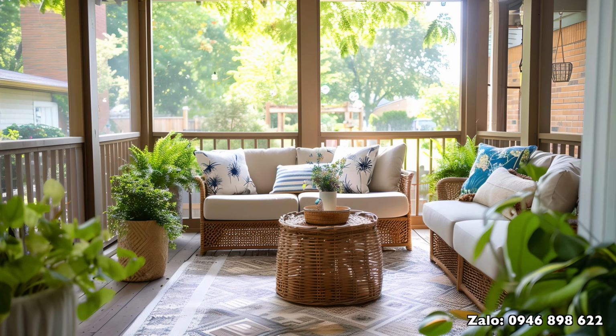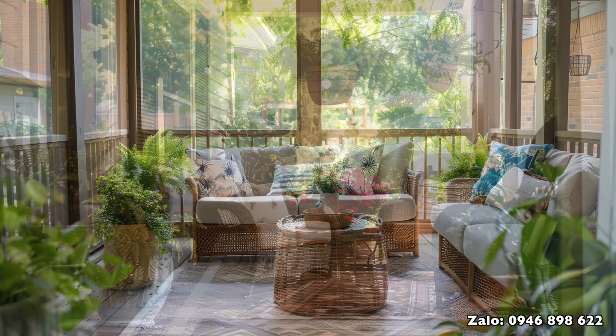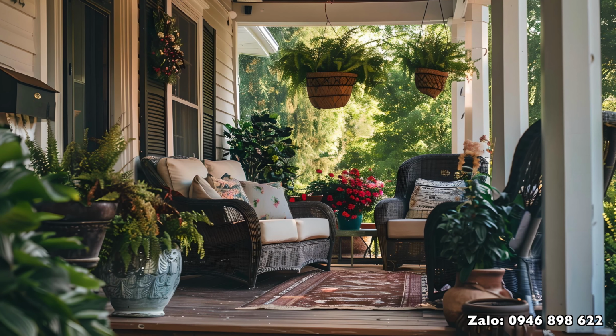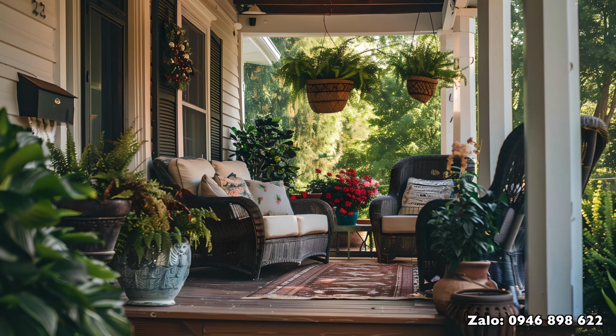With their extensive collection of modern, timeless, and high-quality pieces, you can create a welcoming, chic, and functional outdoor space that is sure to impress your guests and provide you with a sanctuary for relaxation and entertainment.